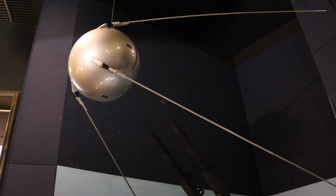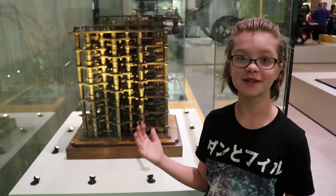So right behind me is a model of Sputnik 1, which was the world's first artificial satellite. First artificial satellite since the moon was technically the first satellite, but here is a little model of Sputnik 1, which the Russians put up into space. And it's really cool to see this, as this was pretty much one of the first things in space. So this is one of the reasons that we came to London.